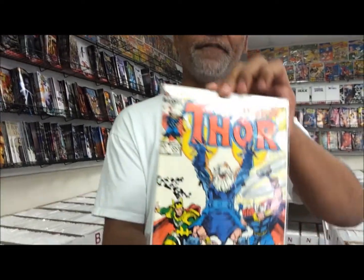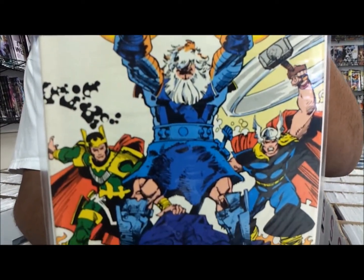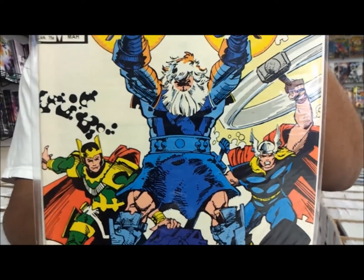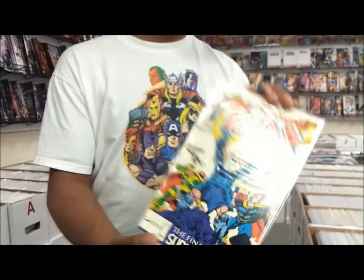And then we move into Thor 353, which features Odin's centerpiece and his two sons, Loki and Thor, as the three gods are brought together to fight Surtur to save Earth and Asgard.